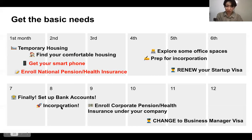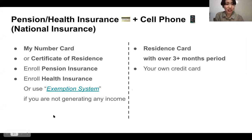Then, get your smartphone and enroll in national pension insurance. So, just quickly, when you need to enroll in social insurance, the basic national insurance, basically you need to show your My Number card, sometimes a certificate of residence. And if you're already enrolled in social insurance abroad, then you can also use the exemption system because you don't have to duplicate everything. You can just pay to your home country and not enroll in the social insurance system in Japan. So yeah, you can use this system.